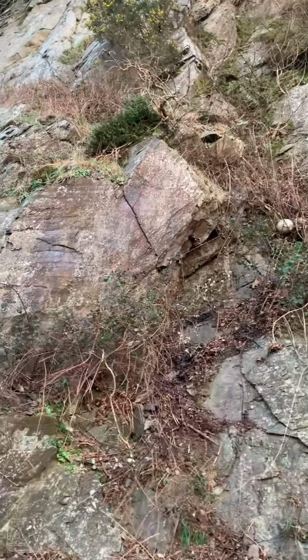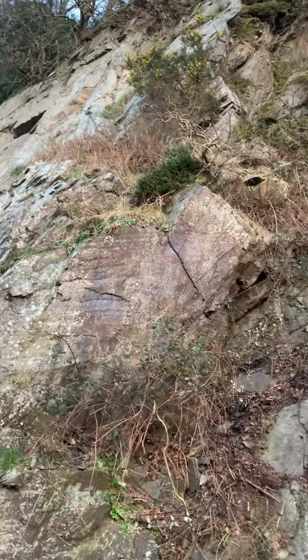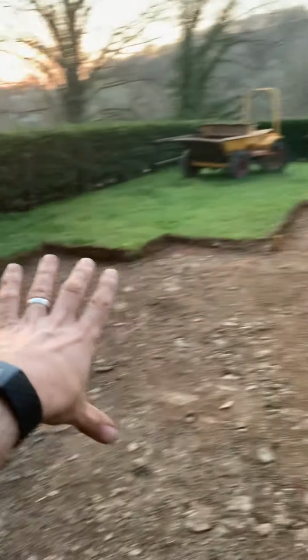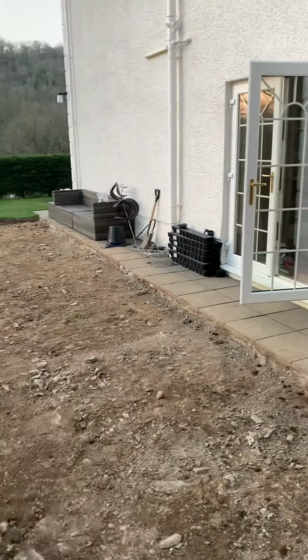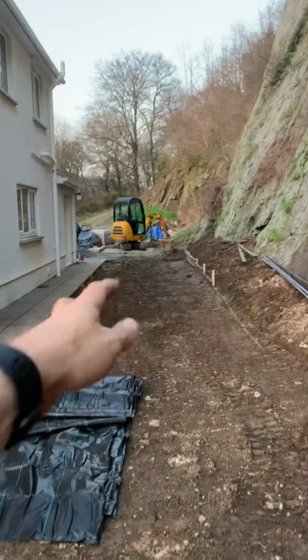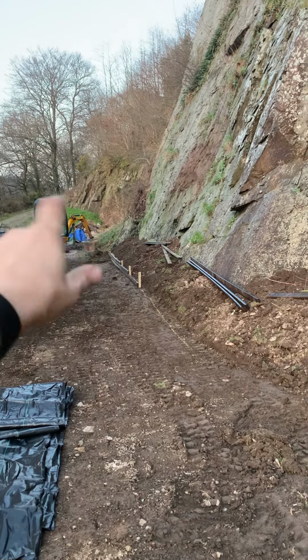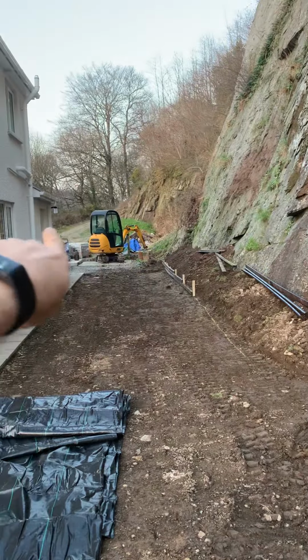Hey, interesting. There's some weird things up there. Anyway, right, so the builder's going to do the patio, put it all back together again. The electrician's supposed to give me quotes to put in outside sockets and a power point down there, which is going to supply the buildings going that way.